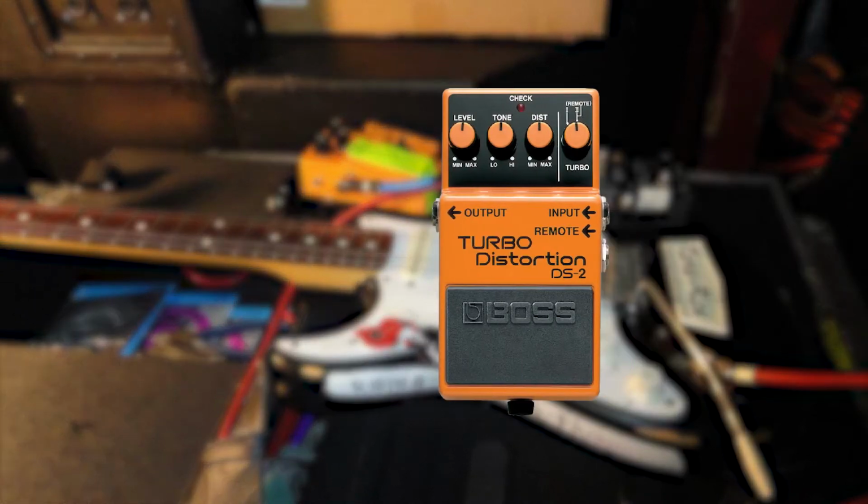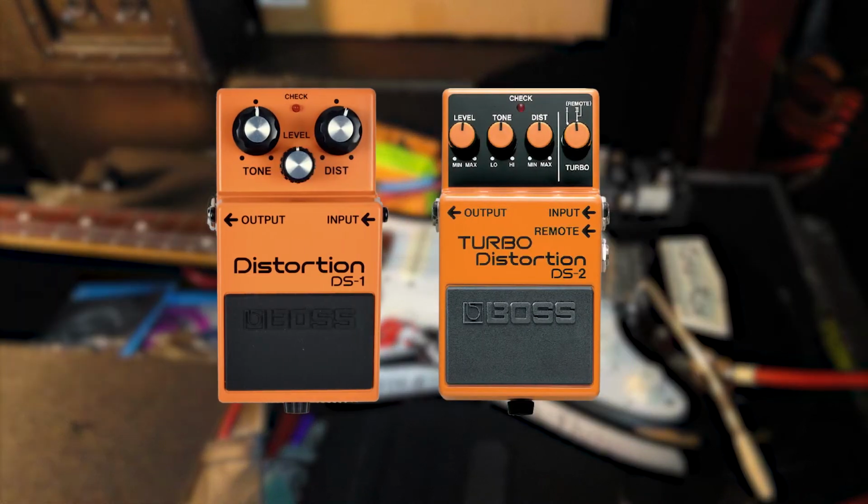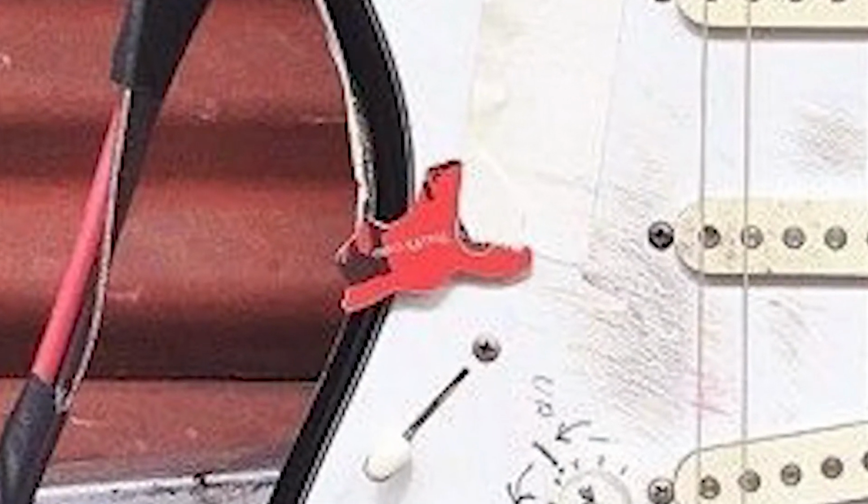They replaced the turbo distortion with a regular distortion pedal, and a little trivia: Mark makes his own guitar picks from cutting out old gift cards, credit cards, and room keys, and he makes them look like a spud.